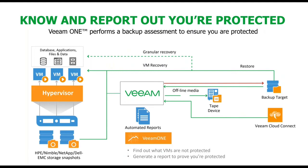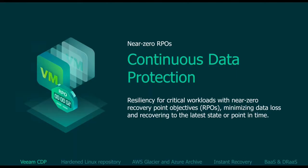Now, after we know that we're protected, right, the next thing I really want to talk about is going to be continuous data protection. Continuous data protection to Veeam is one of our awesome new products. And this is enabling us to do near zero RPO, so recovery point objectives. This is really meant for resiliency, but really meant for those mission critical workloads that, maybe they're a SQL server, Oracle server, anything that has a very high transactional database.